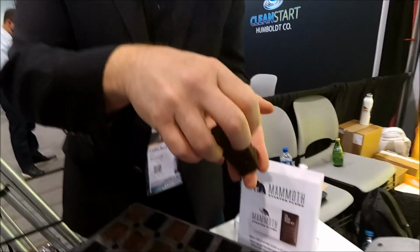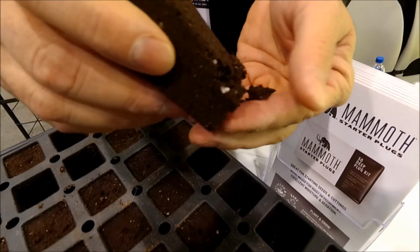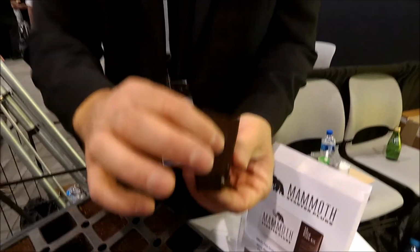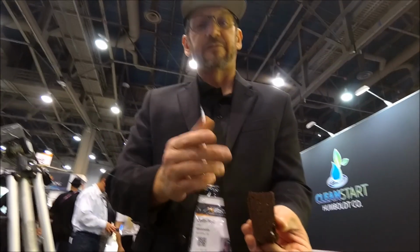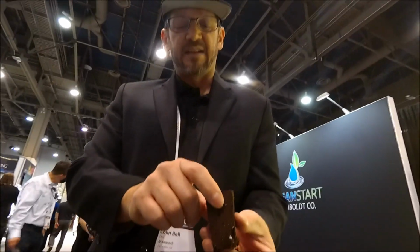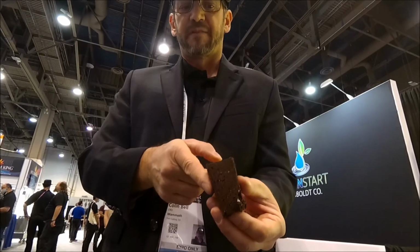It's got a natural food grade binder that keeps the plugs relatively intact. Obviously we can ding this up a little bit. It has a divot hole. The food grade binder keeps this intact. It also, because of the mix of ingredients we use from peat to coco, maintains really effective soil moisture for weeks.